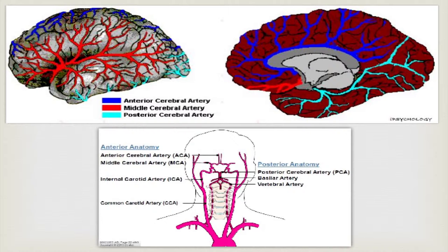Some people don't have very many collaterals at all, and an infarct in the MCA will result in a completed infarct within, you know, 10 minutes or even maybe less. And others have good collaterals that can pick up the slack, maybe not well enough. So knowing that can tell us who can last, who can benefit from thrombectomy as well.